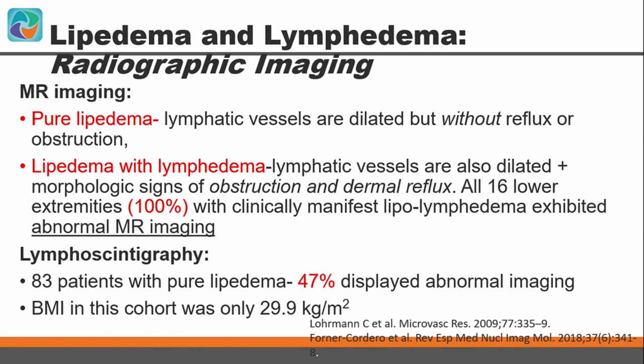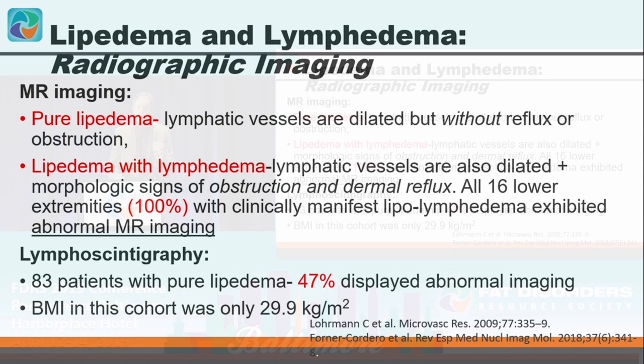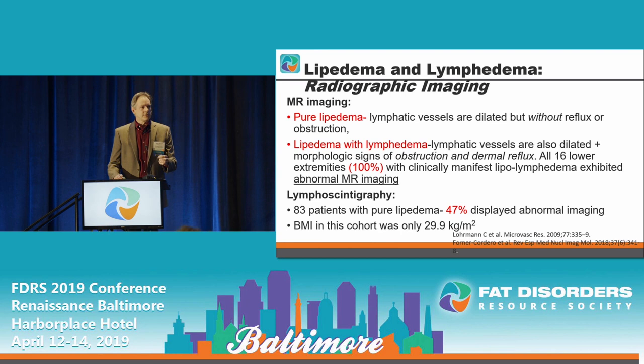So all 16 lower extremities with clinically manifest lipolymphedema exhibited abnormal MR imaging. Here's a 2018 reference utilizing radionuclide lymphoscintigraphy injected into the leg. These were a cohort of patients that only had pure lipedema, so they had no clinically manifest secondary lymphedema, and yet half of them had abnormal imaging. So this lymphedema is occurring early. Even if it's not clinically manifest, lymphedema is playing a role in the associated swelling that complicates lipedema. And note that the BMI of this cohort was only about 30. Can you imagine if they were doing it in my cohort? I suspect that number would be a lot higher.